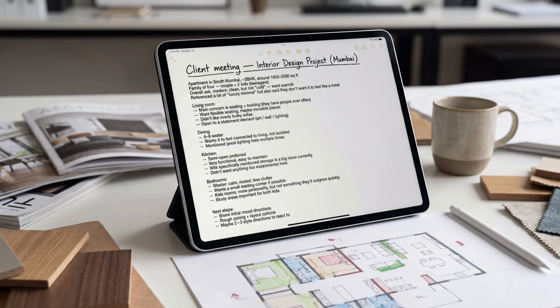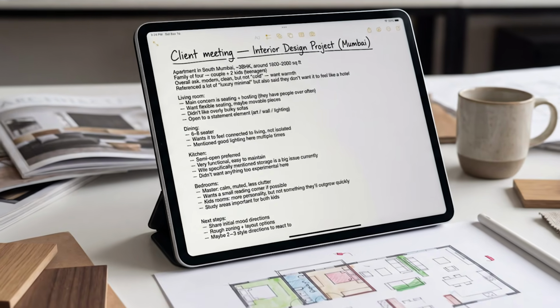Every project starts with a sketch, but even before that, it starts with a conversation with a client. And one of the difficult parts of that is to turn that conversation into a usable document. And this is where Claude can help. For example, let's say you just attended a client meeting and you have a rough set of notes that you discuss with the client. Let's assume this is how the note looks.